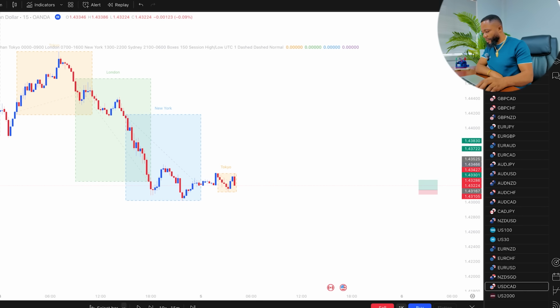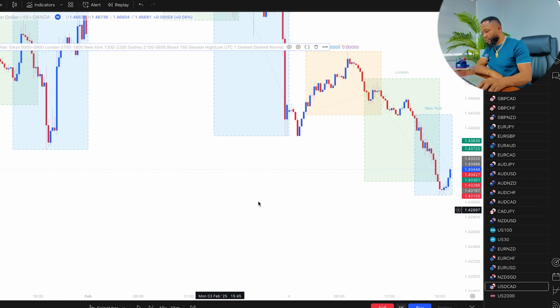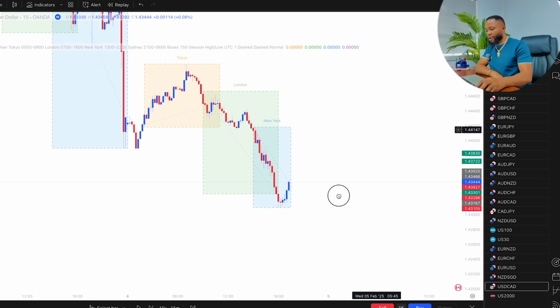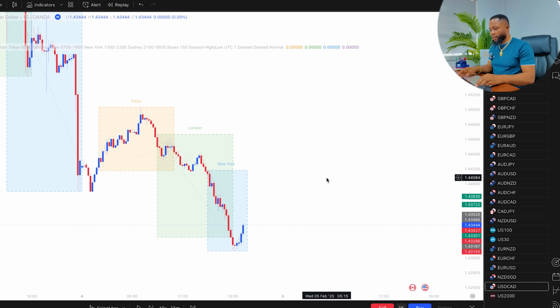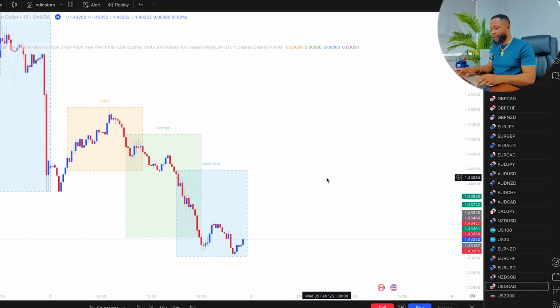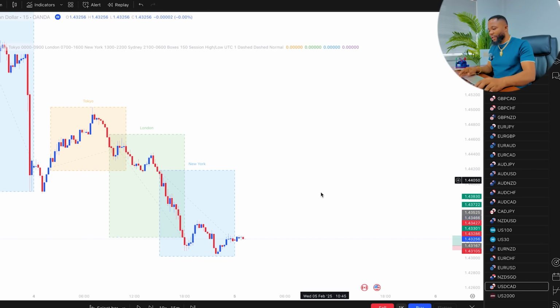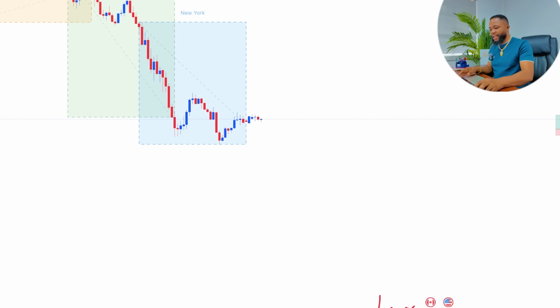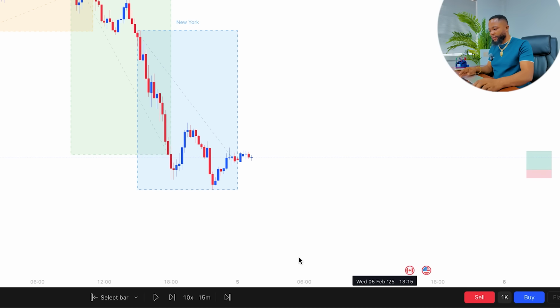Bar selector. We're going to go back again until a new session is open. Okay, so let's just keep going until a new session is open. You can see we are still in the New York session. Very soon the Tokyo session is going to be open. So let's make this very, very big so that you guys can see.